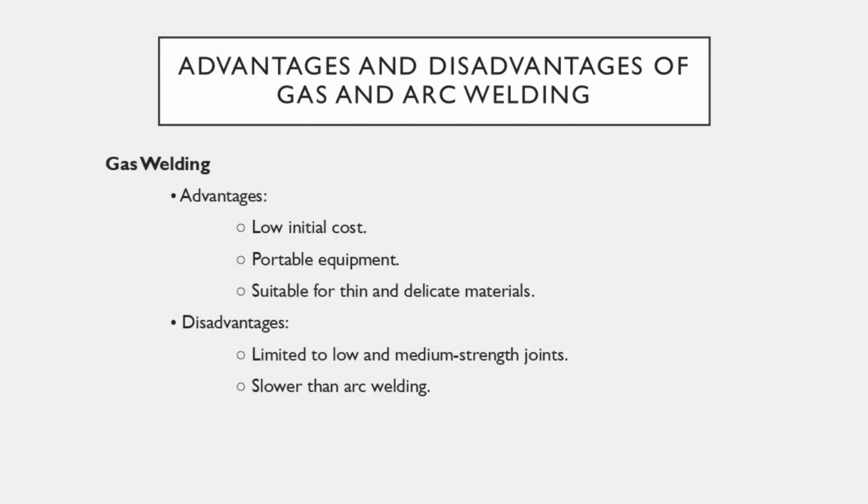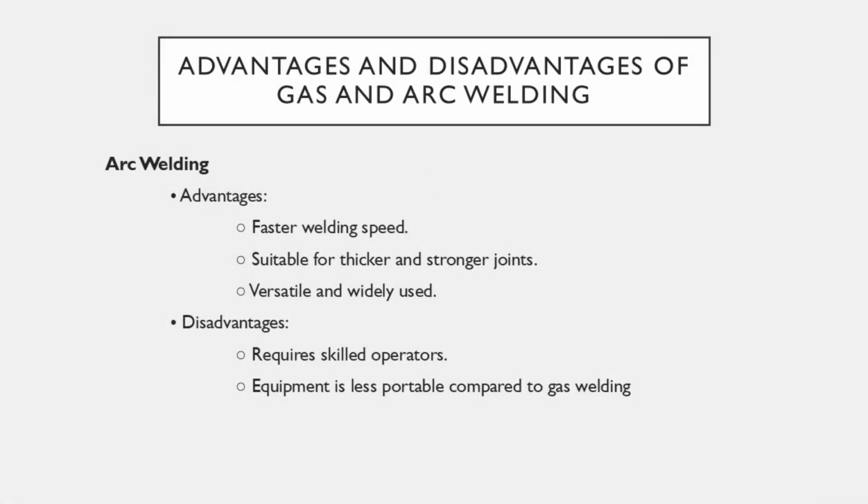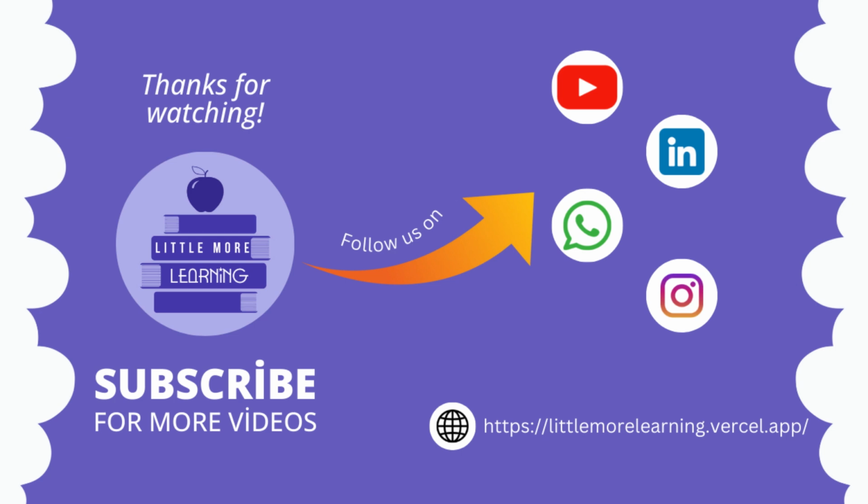Advantages and disadvantages of gas and arc welding. Advantages of gas welding involve low cost, portable, good for thin material, whereas the disadvantages are slower process and limited strength. For arc welding, it is very fast, and there are strong welds suitable for thick materials. Disadvantages involve requiring skilled operators and it is less portable. So that's all about introduction to the welding shop in the subject workshop technology.